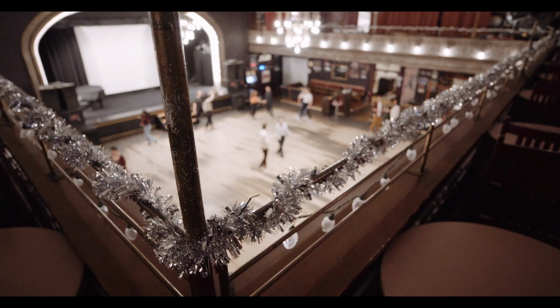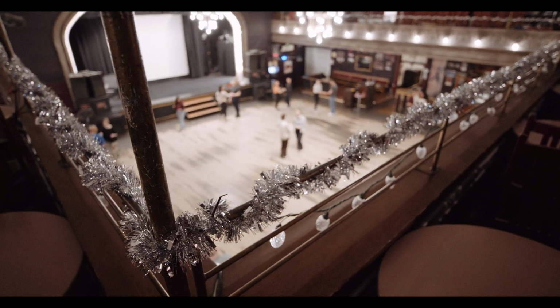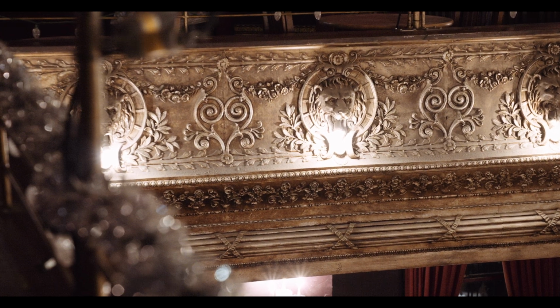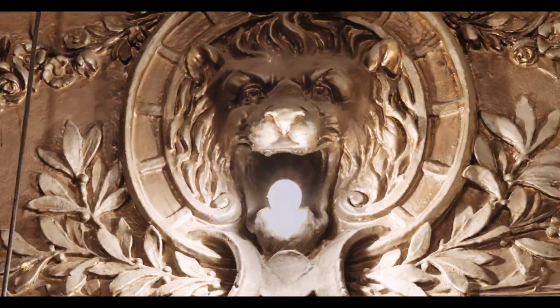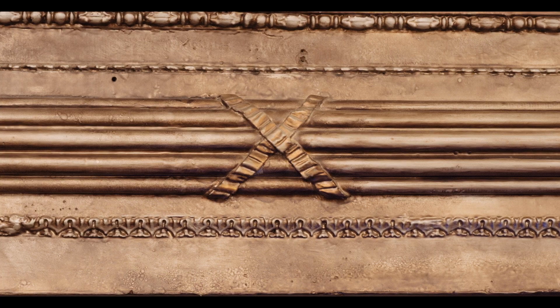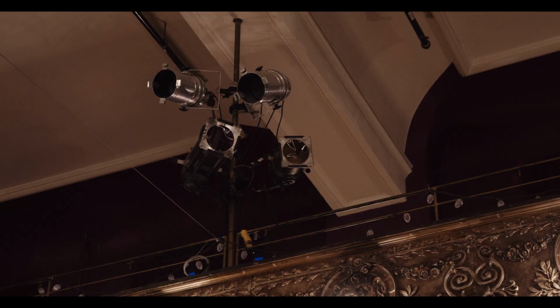The thing about this room that makes it unique is all of the work that surrounds the balcony. So they are all lion's heads, they're all plaster. They have light bulbs in the lion's mouth. We still have the original chandeliers. So you see a lot of the original Oddfellows building architecture.